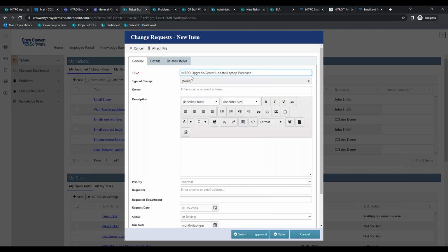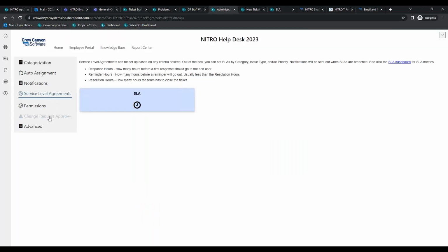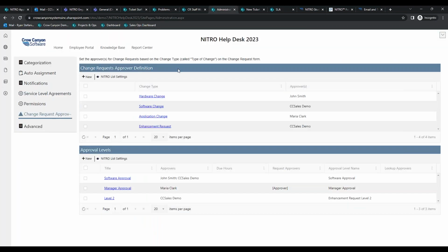So how do we set that up? I mentioned custom actions earlier, right? And associated items, the approval tasks. So what we're doing, we're in the technician's view. Let's shift to the admin view real quick and let's talk about change request. So essentially what you can do is configure or set up your own change request types, right? I have a few set up here: hardware change, software change, enhancement request, right? Application change, and who the associated approver is.